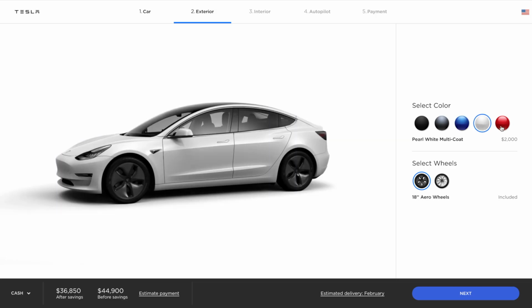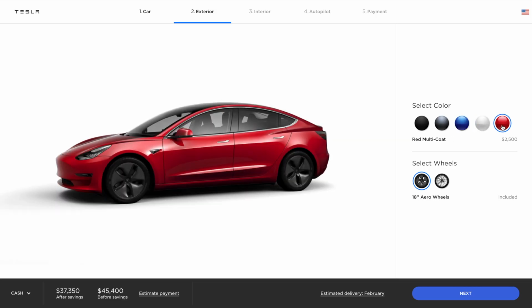You go up to the white, and then if you go up to the red even, that's a $2,500 option. At that point, you start to think, is this actually worth it? $2,500 is a lot for just a paint. But I think $1,500 is still, you can still validate that sort of purchase. But let's select the blue and let's go on to the wheels.